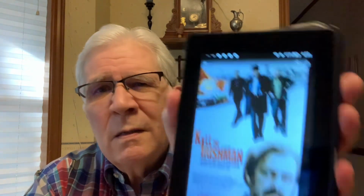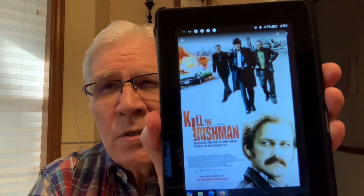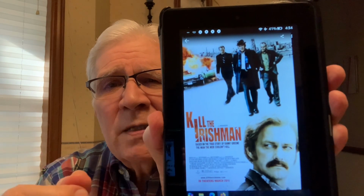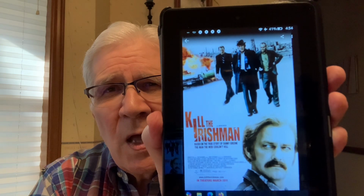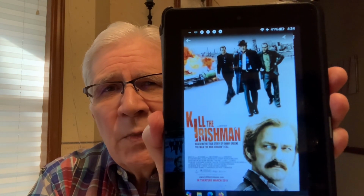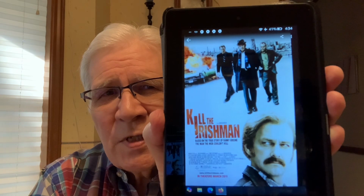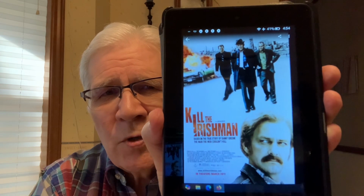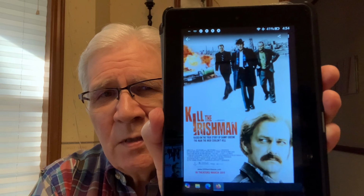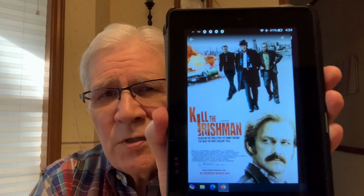This is called Kill the Irishman, kind of a mob movie taking place in Cleveland. And of course, like the title implies, he's an Irish guy and sort of gets into the mob pretty easily. But then he tries to rise up through the ranks and runs into opposition from the mob in New York City, the Italian mob. So it was kind of like the Italian mob and the Irish mob sort of clashing with each other. And actually it's pretty interesting, although I'm not a huge mobster fan or anything.